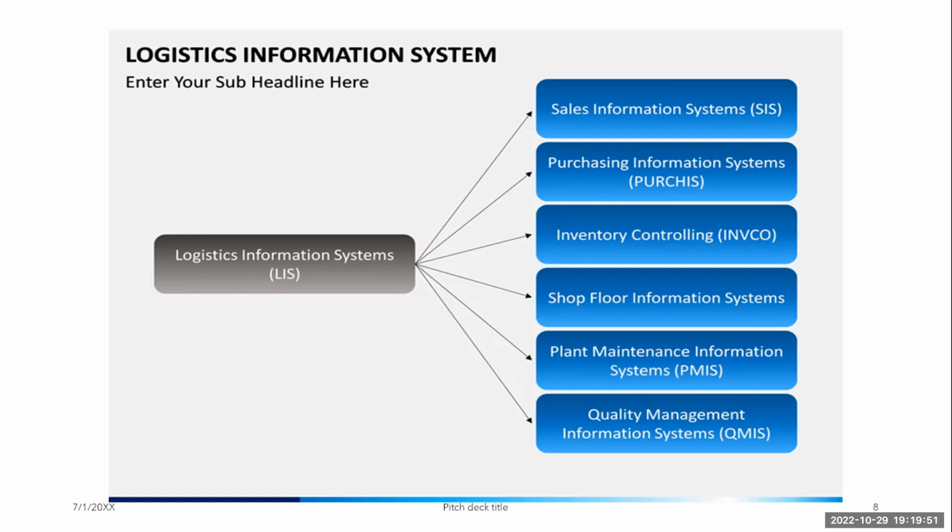Shop floor information systems help you automate things on the shop floor, like going to the market. Managers are aware when certain products are running out of the shelves. When the shelves are getting empty for particular products, they can call for replenishment of the stock. Then we have plant maintenance. It helps us to know when to maintain our plants.